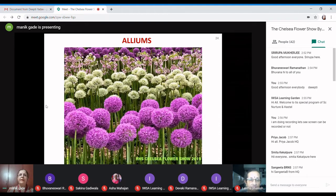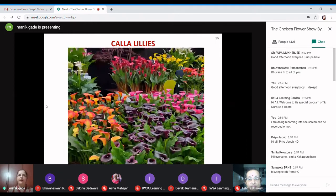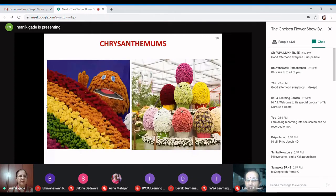These are colorful calla lilies, good for cut flowers. They are available all the year around. We don't get to see them in India except for a few hill stations. I have seen them in Ooty and Kodaikanal in the south. Every year, chrysanthemums arrive in large numbers at Chelsea. Each year, their display is unique and novel. Monotony of display is strictly avoided at Chelsea Flower Show.